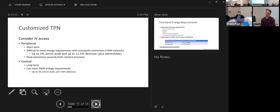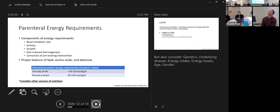Once we start adding electrolytes and things to this, it will significantly increase that number. So once we start working up on feeds, or we're restricted with fluids for any reason, we're not going to be getting adequate nutrition to these patients. This is why, if we have a patient on TPN long term, we're always going to advocate: can we get a central line? This way, it's much easier to meet 100% of their nutritional requirements. We can fit much, much more, up to 5% amino acid and greater than 20% dextrose concentrations.